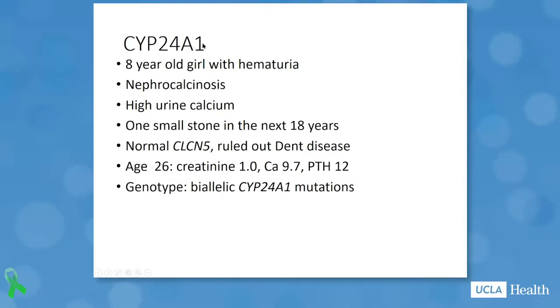So here's a patient that I just diagnosed last year. She was 8 years old, had hematuria, was found to have nephrocalcinosis, a high urine calcium, and over the next 18 years, she had 1 small stone over that period of time. She was genotyped because it was available at that time when she was a teenager for CLCN5 and ruled out Dent disease. And then she was sent to me by her pediatric nephrologist to follow up with her.